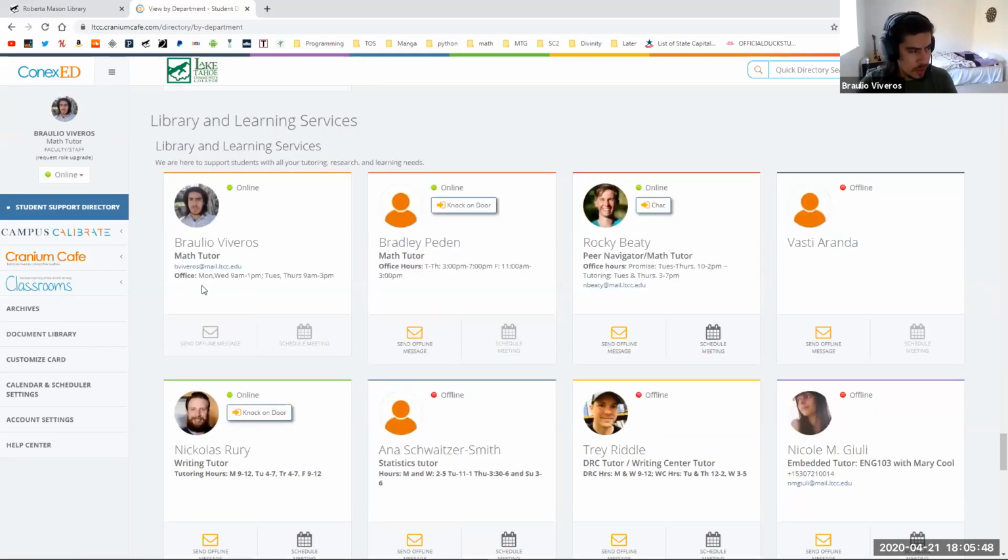Here's my page. Since it's me, it doesn't say anything, but let's take a look at Bradley's. You'll see a knock on door button. That's the button that you click to chat with Bradley, and then he'll open up a cafe, and you pretty much could use an interactive whiteboard, like a one-on-one, but tutoring online. He's a math tutor. You'll find various other tutors, like English tutor, writing tutor.